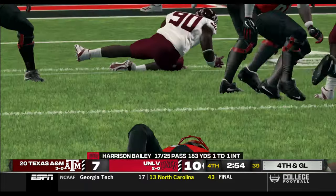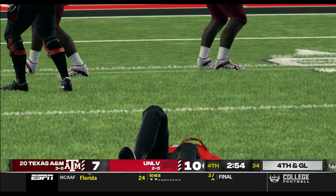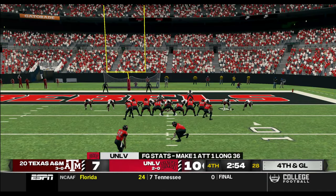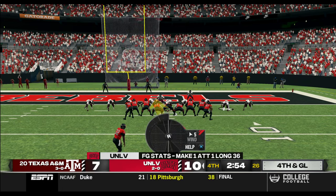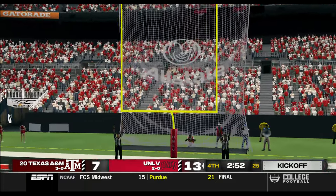Even though they didn't sack him, the pressure was still enough to force a bad pass. If you can get in there and disrupt the pocket, then the quarterback is going to have a tougher time getting the ball to his playmakers. The kick is up, and it's good.